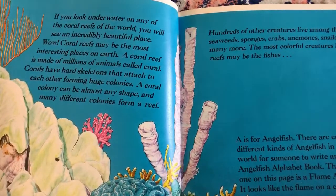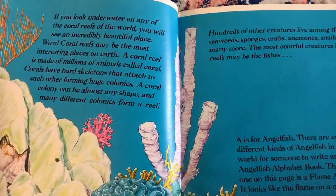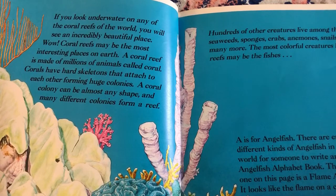If you look underwater on any of the coral reefs of the world, you will see an incredibly beautiful place. Wow! Coral reefs may be the most interesting places on Earth. A coral reef is made of millions of animals called corals. Corals have hard skeletons that attach to each other, forming huge colonies. A coral colony can be almost any shape, and many different colonies form a reef.